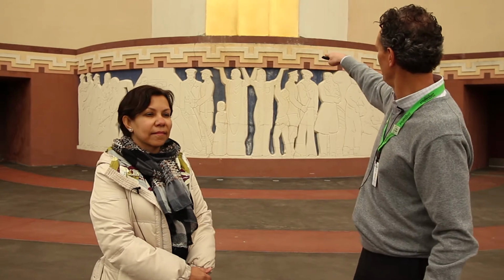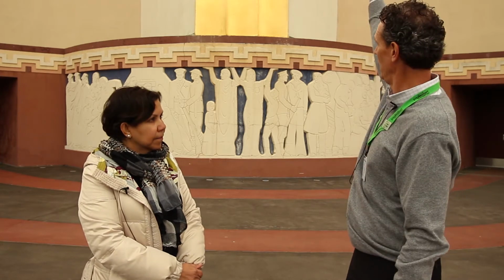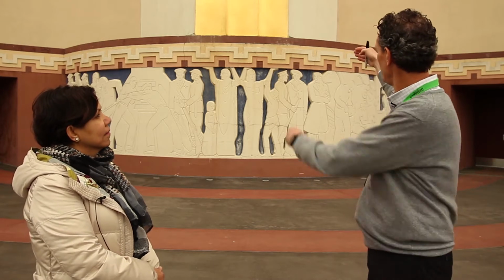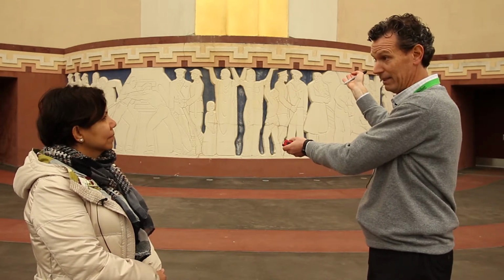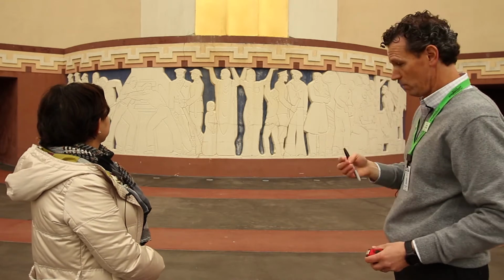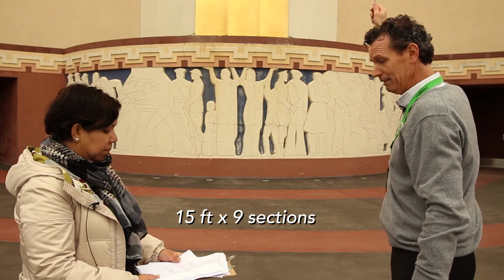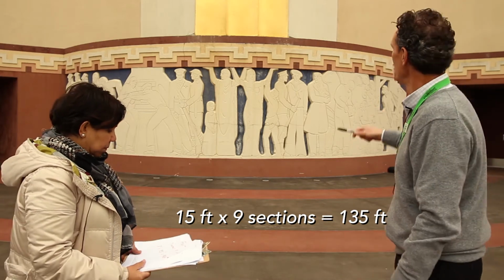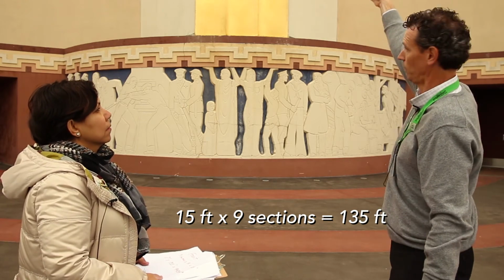So now our task is to calculate the total area of the front side. We've already determined that there are 9 rectangles as we count up. Yep. And we know that each rectangle is 15 feet, and we also measured the width of that rectangle, which came out to 7.5 feet. Okay, so let's do the math. We've got 15 feet. Multiply that times 9. Yep, that is 135. So that's 135 feet. That's how much gold is going in the vertical direction, so going up.